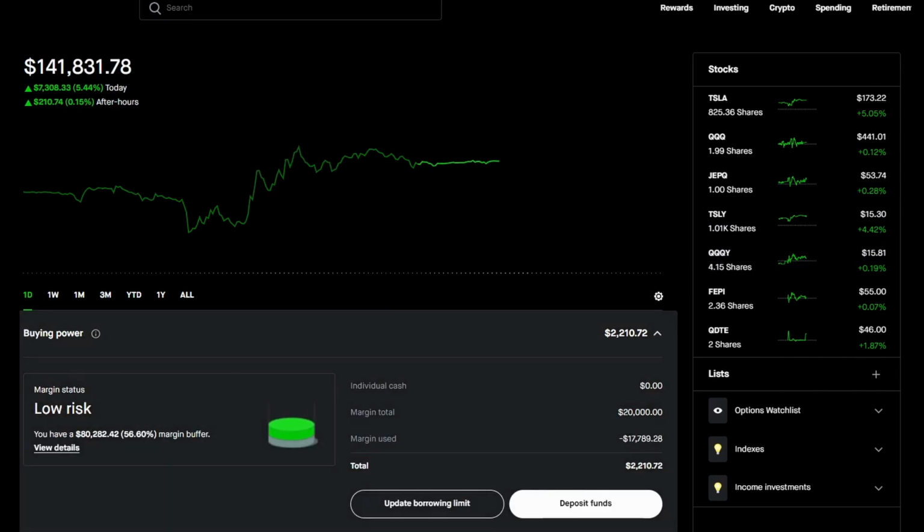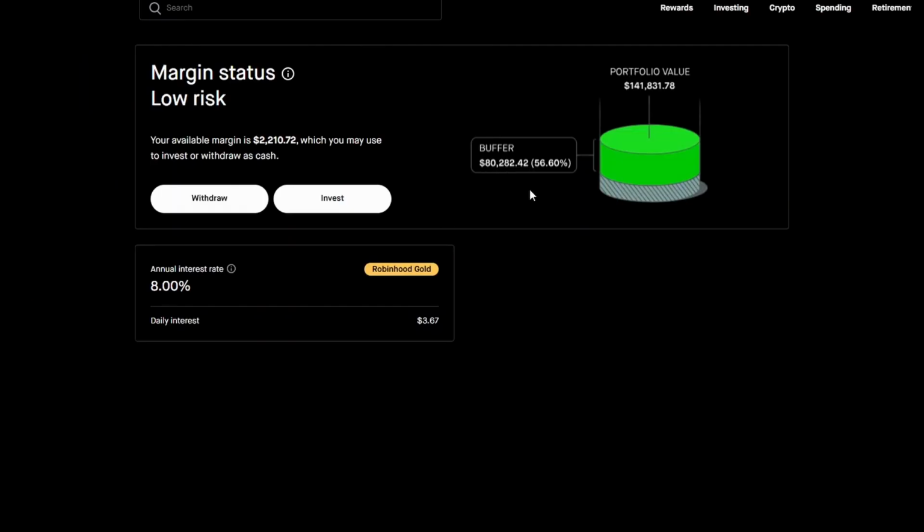Okay, so the buying power here, you can see we are at a low risk. We have a pretty massive margin buffer. We have about $80,000 of protection, or downside, where my portfolio would go down before I get margin called. I'm not going to discuss margin calls too much, since there are millions of other YouTube videos that explain it, but you just don't want to be margin called because then your account sells your portfolio assets at a loss. But here in Robinhood, I could borrow money at 8%, and my daily interest rate is 3.67%.